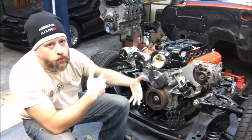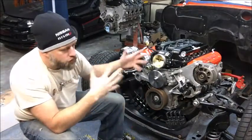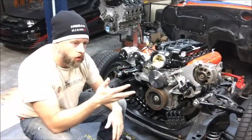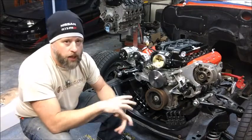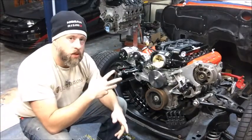Obviously the front clip is pulled off the car and the front subframe is rolled out from under the car. Just gives us better access for mocking a lot of stuff up. But some of the things you'll see on this car that I guess are a little atypical. We did an MSD Atomic intake manifold on this car. Didn't leave it the factory plastic, painted the lettering, put billet fuel rails on it.